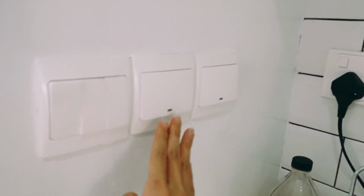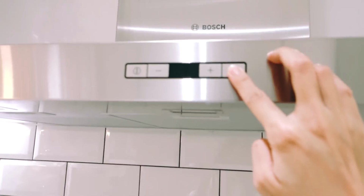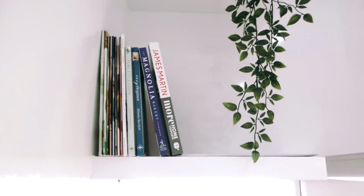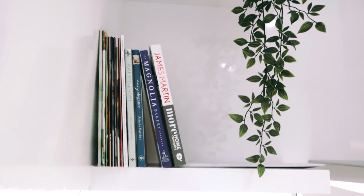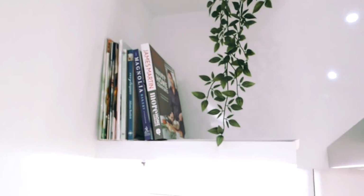Let me show you. So these are the switches. Okay, I'm gonna turn on all the lights. Yep, so the lights are on. And this is the power button. Right next to it I have a shelf where I keep all my cookbooks. I actually have a thing for collecting recipe books, even though I don't cook as much as I'd like to.